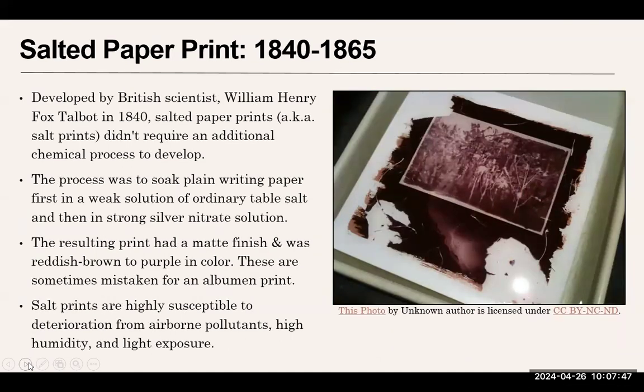Next, we have what's known as the salted paper print. This was popular from 1840 to 1865. It was developed by a British scientist, William Henry Fox Talbot, and salted paper prints, also known as salt prints, didn't require an additional chemical process to develop. The process was to soak plain writing paper first in a weak solution of ordinary table salt and then in a strong silver nitrate solution. The resulting print had a matte finish and was reddish brown to purple in color. These are also sometimes mistaken for the later albumin print. Salt prints are highly susceptible to deterioration from airborne pollutants, high humidity, and light exposure.